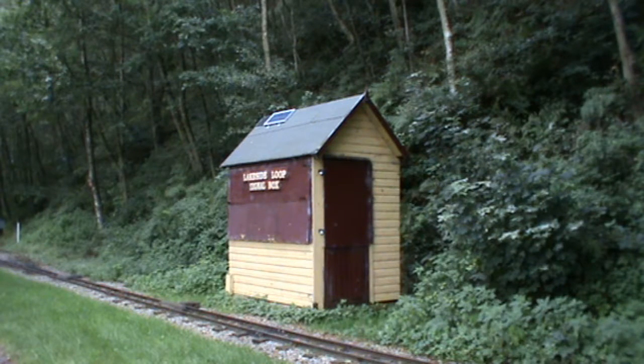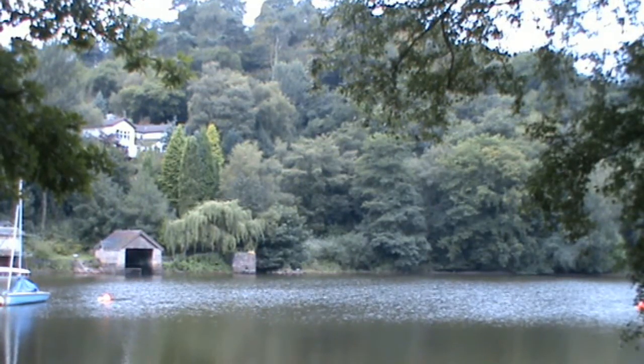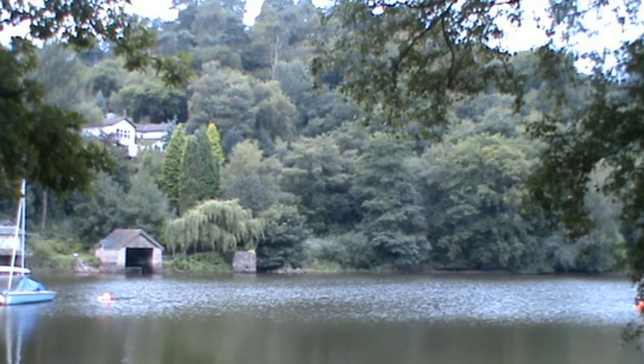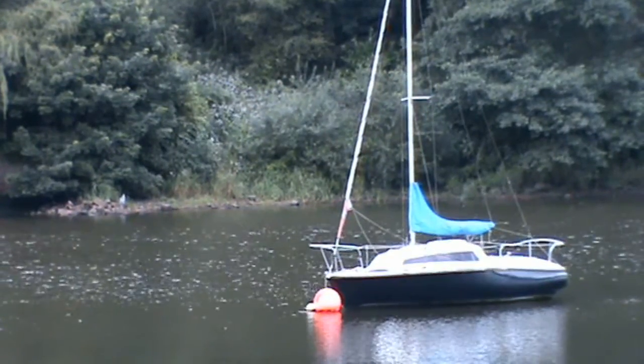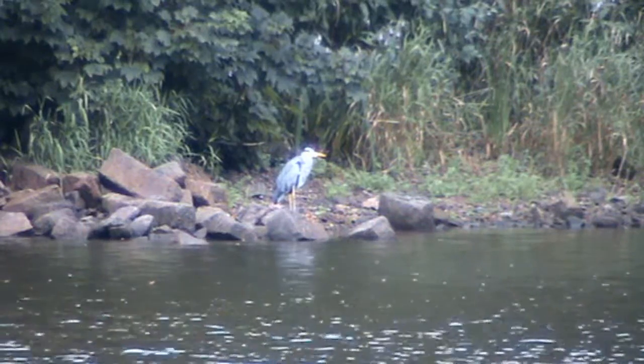We're just at the side of the Lakeside Loop signal box. Let's show you the loop. That's so that the trains can pass each other on the single track. Just opposite the loop, we look to the other side. If you look to the left-hand side of the boat, on the far shore, we can see a heron there, look.